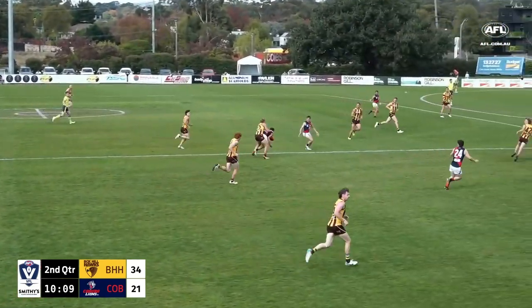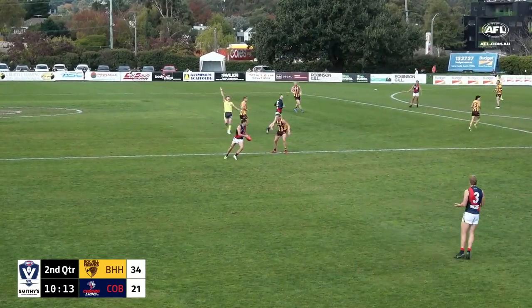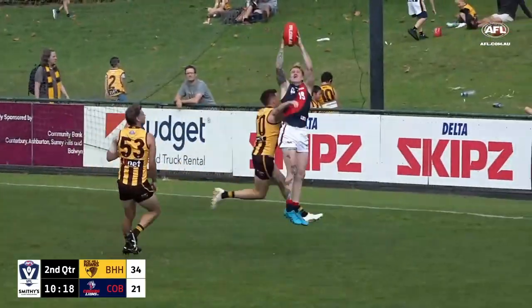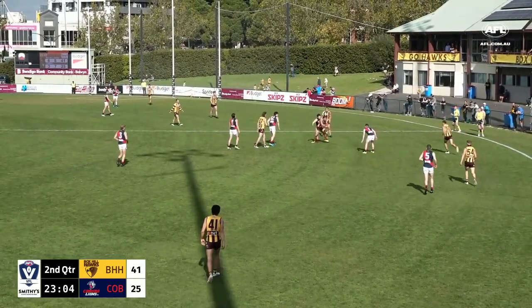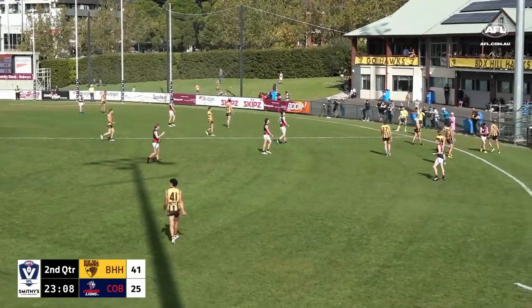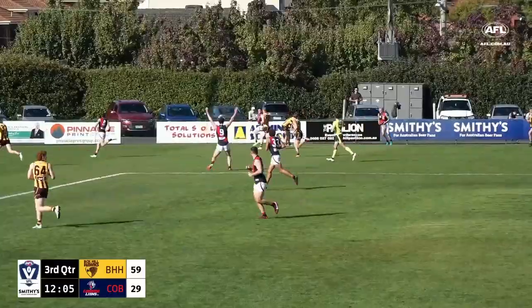They're saying to get it down there to Johnston. They're outnumbered in defence there, Box Hill. Gentile, is it 50? No. Gentile goes long inside the 50, looking for Battley-Kelly, and he takes the mark. Pick 18 in last year's draft. Coburg put the pressure on. Masidi is taken out and claps on the bench.